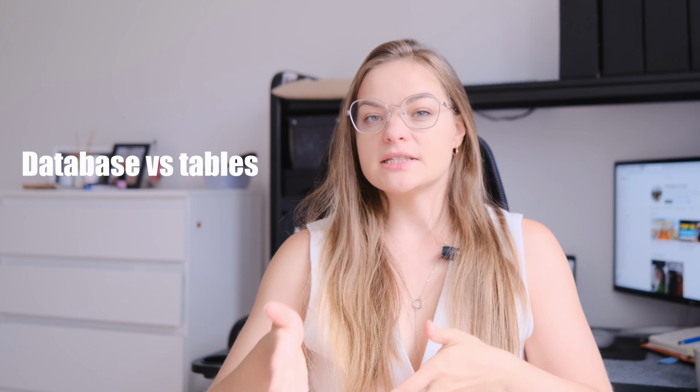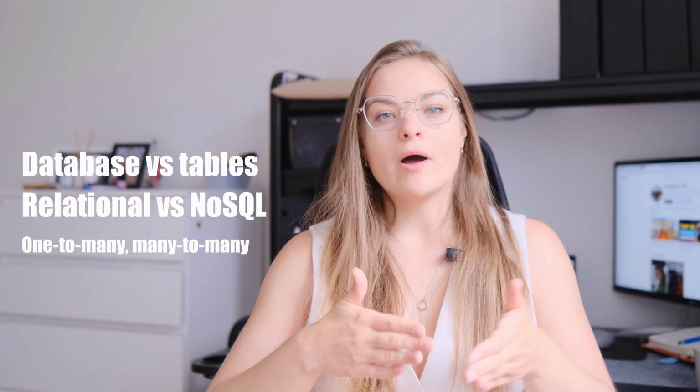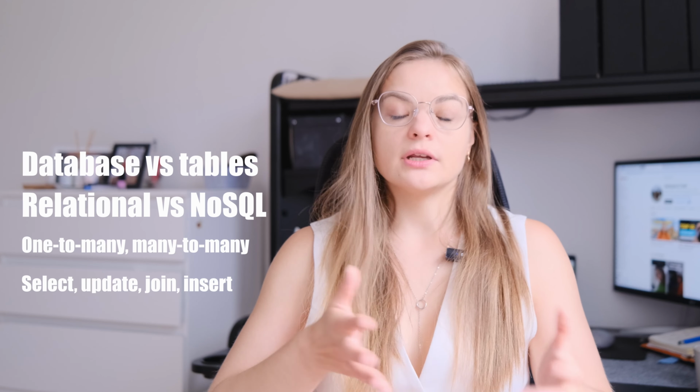And you want to have not only a basic knowledge of SQL syntax, but also knowledge of databases, concepts like databases versus tables, relational versus NoSQL, one-to-many, many-to-many relationships, and SQL syntax such as select, update, join, insert, etc. You don't have to become a DBA, but you should have enough knowledge to understand these issues.